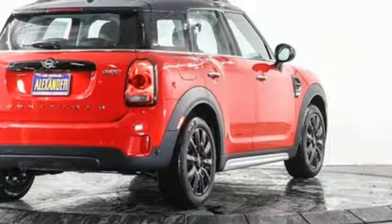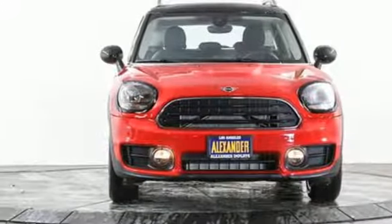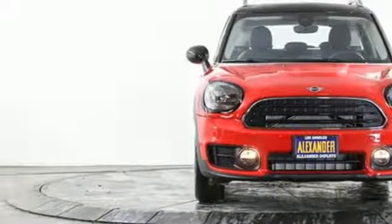Welcome to Mini. They say a journey begins with one step. In this case, it begins with a test drive. Start your next adventure today.